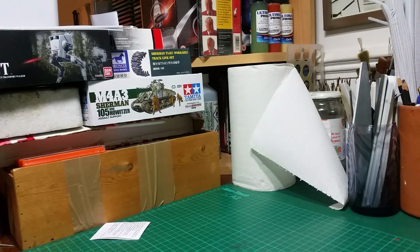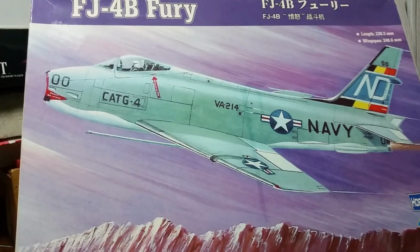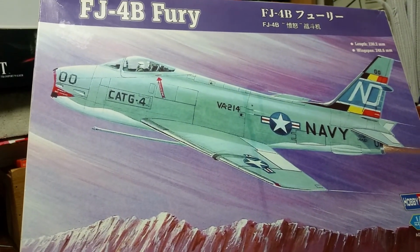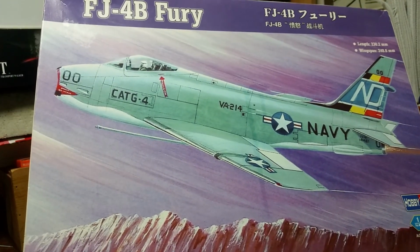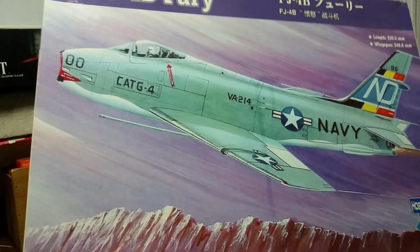Another one I got in from Timothy Iverts at Cheap Kits and Bits. I'm not sure if it featured in last month's update, was this one. Again from Hobby Boss, which is the FJ4B Fury. Might need some aftermarket just to upgrade it a little bit, but overall it's a good quality kit, so get one.